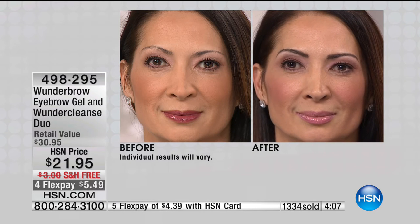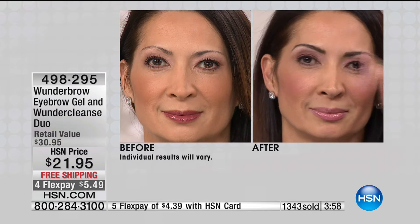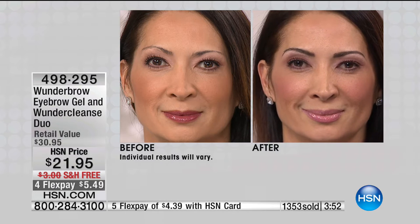in the pudding. I mean, when you think about it, you might even look at your brows and go, oh, they're okay. But then when you use the Wonder Brow, you go, wow, I didn't realize they could be this amazing. Look at the lift in the eyebrows. Look at how much more youthful and open that eyelid looks.